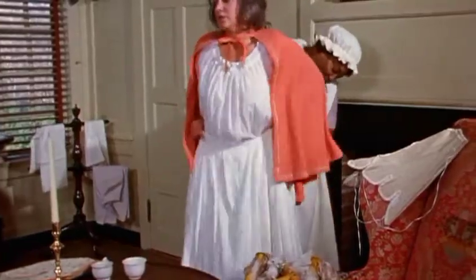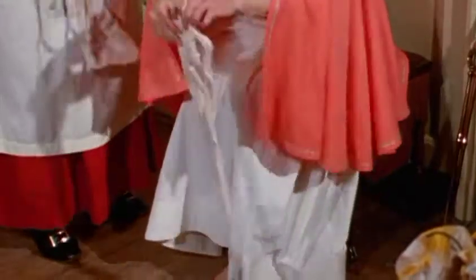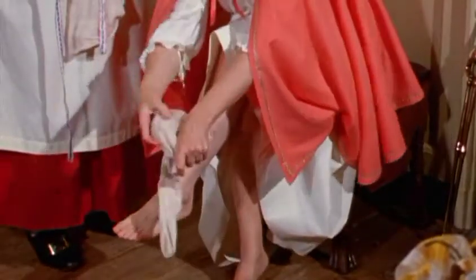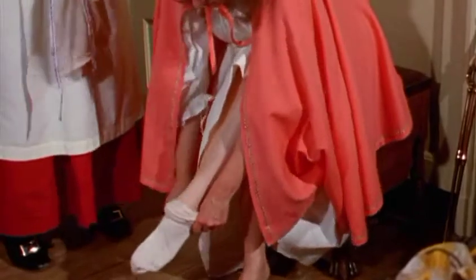In that case, the first garment she would put on would be the under or chemise petticoat. Underdrawers were not customarily worn by English ladies in this period. Stockings, which were donned next, were knitted of cotton, wool, or silk.